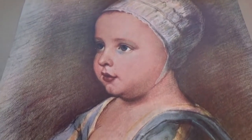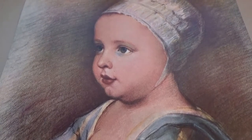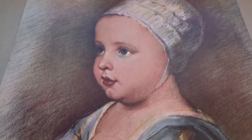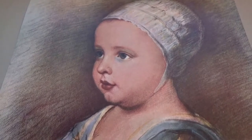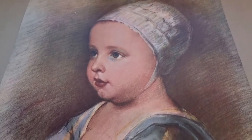But look at the seriousness of the face here. Look how beautiful the lips are. So this is all about teaching the art. Art of painting. Look at that, the beautiful colors they had to work with.